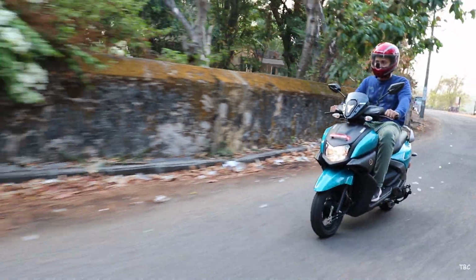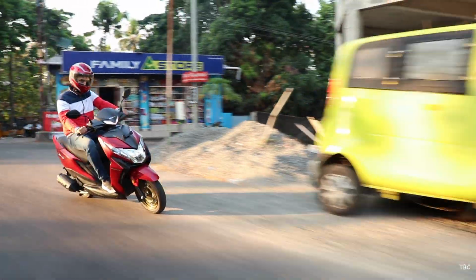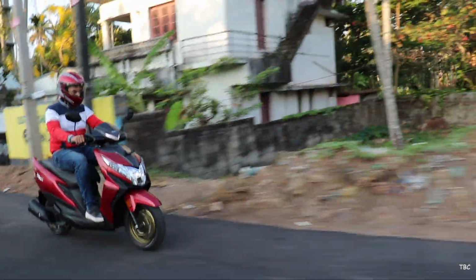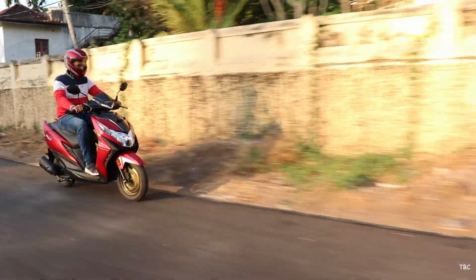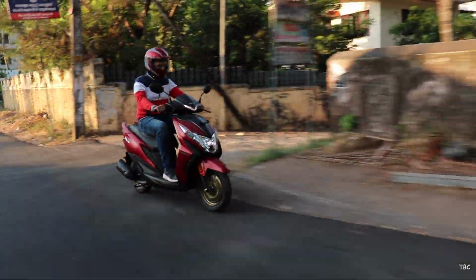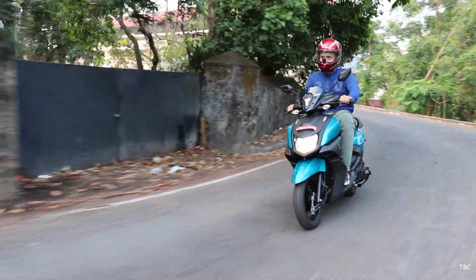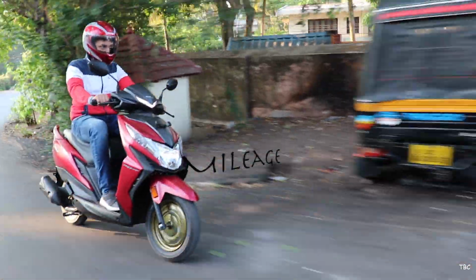Now this factor, which is basically the ride experience, is always an interesting one, and here the best thing for us buyers is that both these scooters do offer great ride quality and comfort in their own ways, and here you can decide the one you want from this factor based on your priorities. Well, that doesn't mean it's time to finalize because we still have two more factors left, and hence let's move to check our fourth factor, which is the mileage.